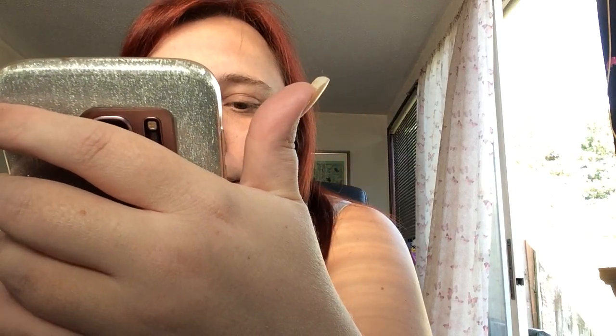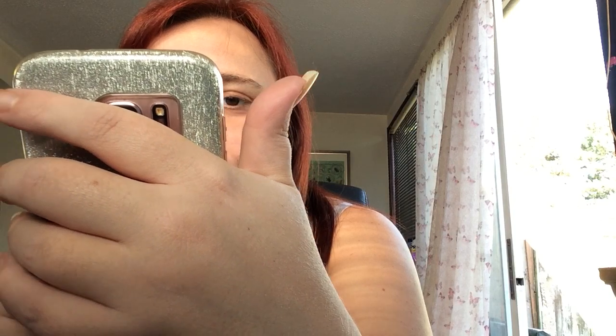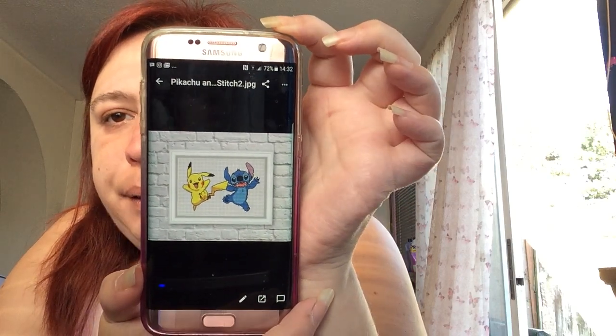While I'm in here, I will show you a couple of others I purchased. No particular order. I bought 5 for just over £10, and then another one that I bought. I can't remember her shop name, but I will find it and link it down below. Little Pikachu and Stitch. They're from Etsy.